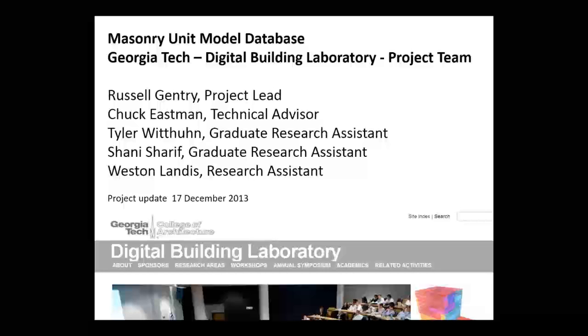And I report up to the executive committee of BIM-M through Jeff. So if you have concerns about the kind of management of the masonry materials project, please let Jeff know. And of course, Jeff rolls up to David Biggs, who has done a tremendous job of representing the industry, and a lot of the cohesiveness that's coming from the BIM-M project is coming because of David's leadership.